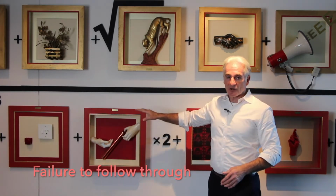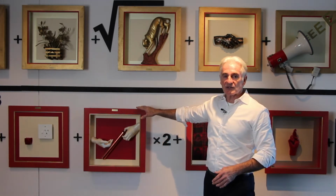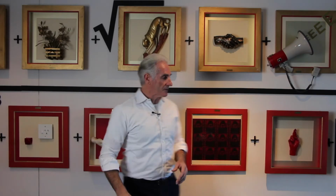This is failure to follow through. Basically, if it was a top line, it would be integrity. This means that we will do what we say we're going to do. So if we make a promise, we make a commitment, we follow through.